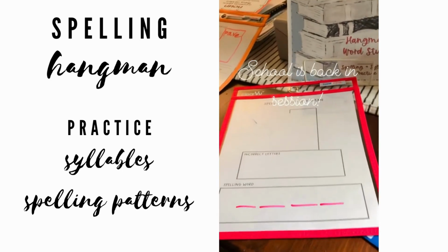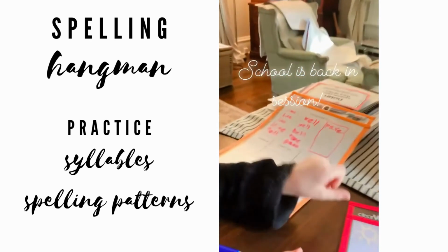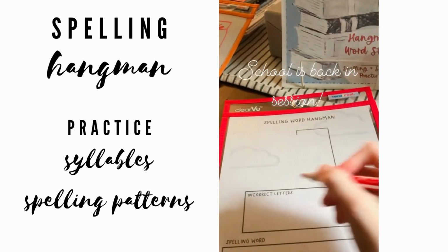But with your dry erase pens, which I don't know, do your kids love dry erase pens? Because my kids do. They'll drop everything to get a dry erase pen and do something. It's so funny.